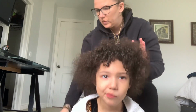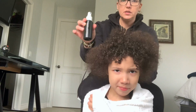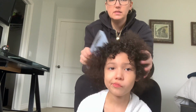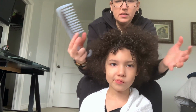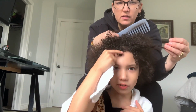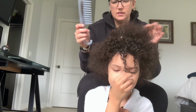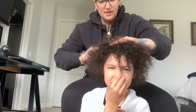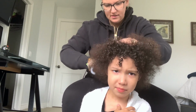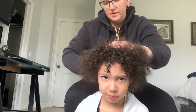Throat, and I'll spray it with water and with tea tree oil. That's what's in here. And so this is where she has the most curls, as you can see. This is always sticking out. But this here is where it's dry and knotty. The middle? It's called the crown of your head.